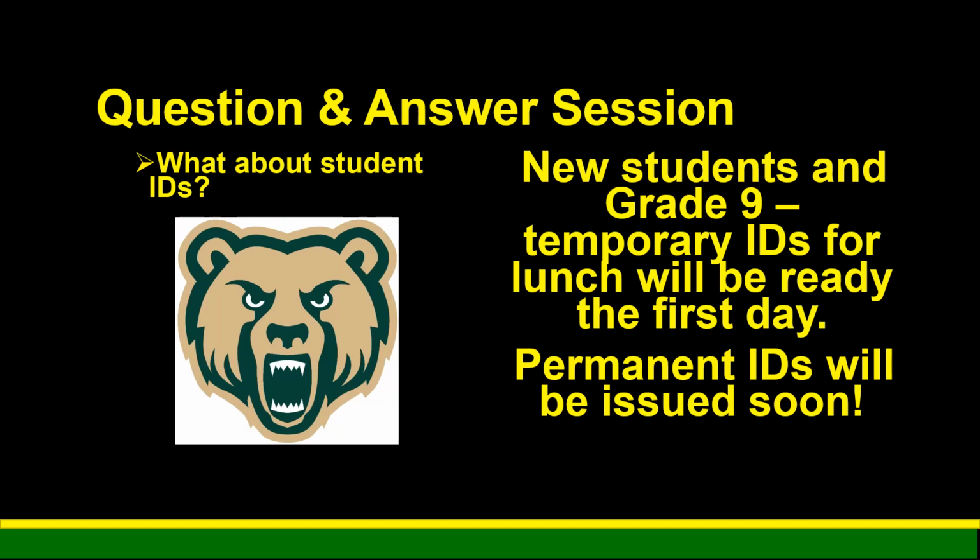We will also be distributing for students a lanyard similar to one of these that says Vestal High School, I believe, on it, or Vestal Bears. I'm not sure which one. But it has a hole punch, and the students can put their ID card right through there. Make sure they have that on them.